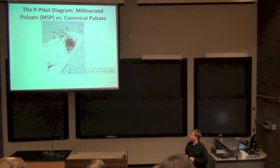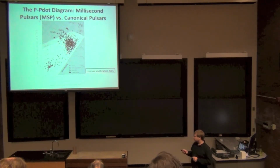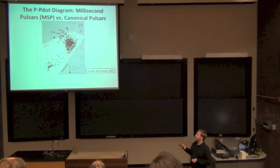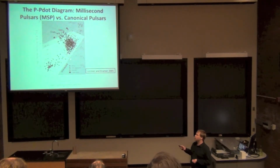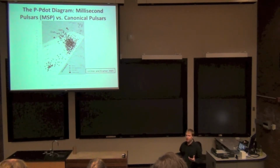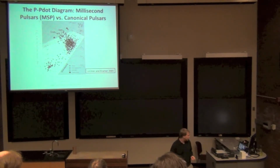And it turns out that there are very different stories behind where a pulsar lies on this diagram. There's a whole evolutionary history. They tend to be born here and they move down here as they gradually accrete material from a companion object, and that speeds up their angular momentum with time.